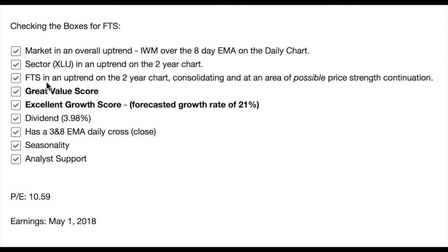We looked at FTS in an uptrend on the 2-year chart. It's been consolidating at an area of possible price strength and continuation. It's got a great value score. It's got an excellent growth score with a forecasted earnings growth rate going forward of 21%, and a current dividend yield of 3.98%. It does have that 3 and 8 EMA cross, which I look for, but I still want to see it break up over that blue line. So I want to see the breakout and the cross up and over the blue. It's got seasonality in its favor, analyst support, a current PE of 10.59, and it looks like earnings are on May 1st.